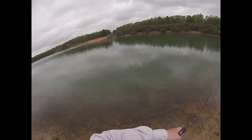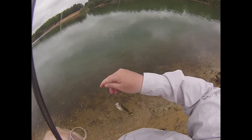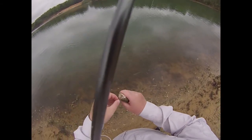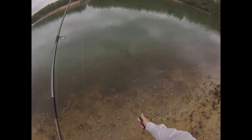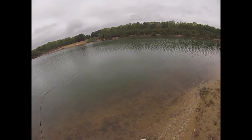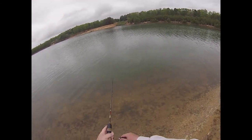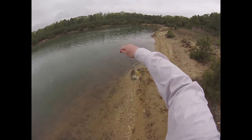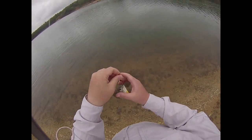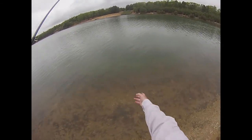There's a fish. That's a tiny one. I still see plenty of these around in the shallows. I imagine I'll be fighting through these pretty much all day. There's a fish. Bluegill. I know they get a lot bigger in here. Maybe we'll get lucky and catch a few of those today.